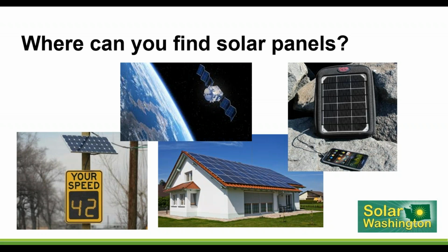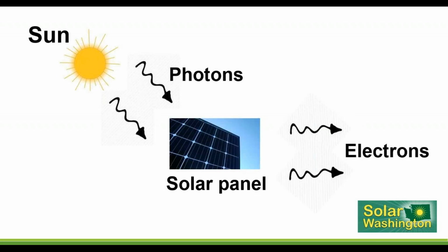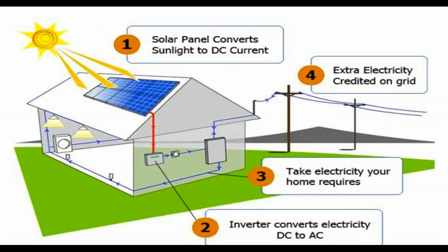How is solar captured? Generally speaking, solar energy is captured and produced through solar panels. Where can you find solar panels? In this picture, you will see just a few examples of how solar energy is being captured in everyday situations. How does it work? The sun's photons reach the solar panel, which convert the photons to electrons. Solar cells turn light from the sun into electricity. Solar cells are put together to make solar panels. Solar panels are arranged in a way, usually on a roof, to collect sunlight and turn it into electricity. If you've seen panels on the roof of a house, that house is producing and using solar energy.